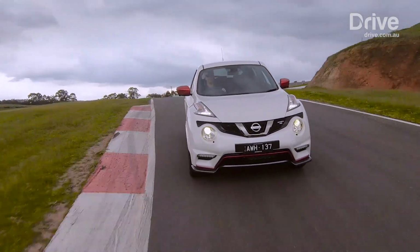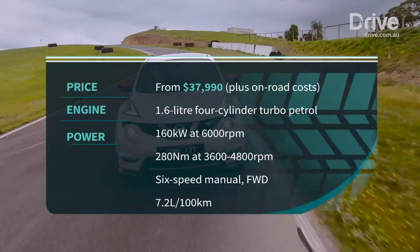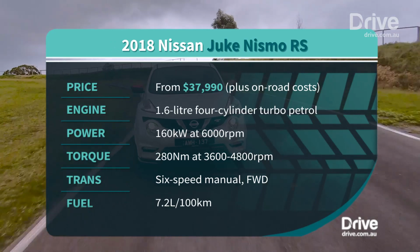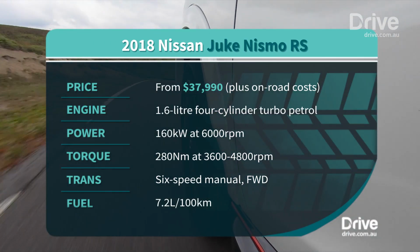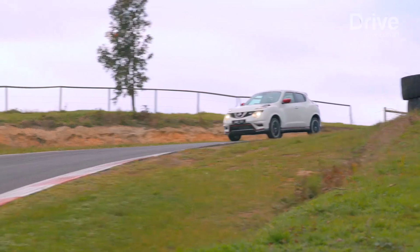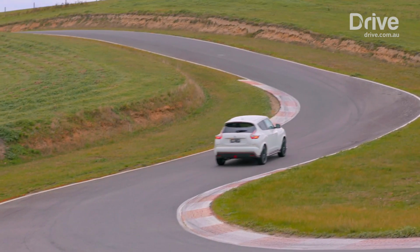Under the bonnet, the Juke Nismo RS has an upgraded version of the same 1.6 litre turbocharged four-cylinder from the TIS that has stood as the flagship model up until now. It has been tweaked to produce higher outputs of 160 kilowatts and 280 newton metres in our front-drive manual-equipped test car, while fuel consumption increases to an average of 7.2 litres per 100 k's.